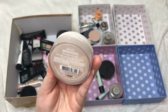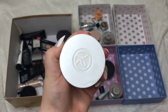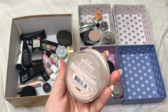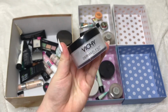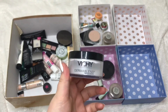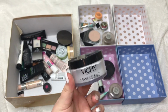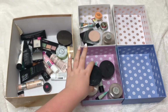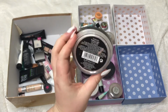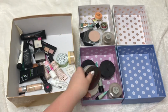Next I have the Yves Rocher Light and Luminous Loose Powder. I quite like this. It's not my favourite loose powder ever, but it is okay, and I will keep it for now because it is alright enough for me to use. So I also have the Vichy Derma Blend Powder. I absolutely love this. This is probably my all-time favourite loose powder that I've tried. Actually no, it's joint first with another one which I'll show you in a minute, and I love this, so I'm definitely keeping that. Another loose powder I absolutely love and is my other joint first is this one from No. 7. It's their Perfect Light Loose Powder in Translucent. I love this and definitely will be keeping that as well.